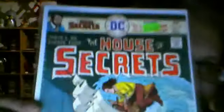This is number 136. The reason I love this cover is for a couple reasons, but take a look at this one. This guy is riding a wave in somebody's bedroom on a toy ship, coming down on top of this old couple. Now, the reason I really love this cover, I'm trying to get it really close for you. Take a look at the terror on these faces. They captured the terror on that face pretty good.